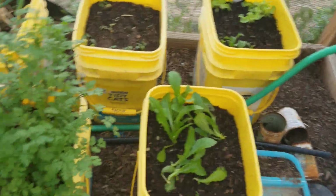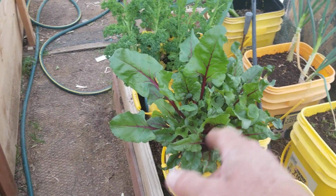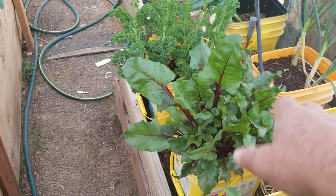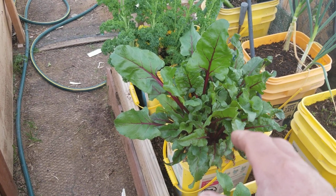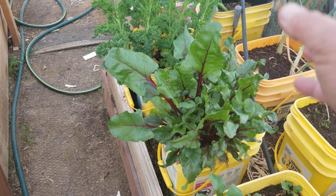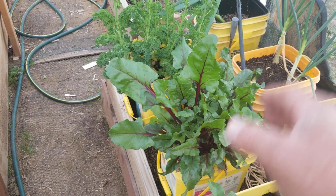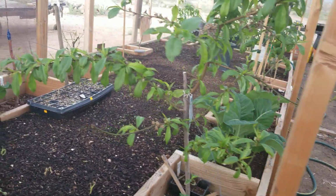But yeah, everything was just coming up just beautifully here. These beets here, I don't know if you know it or not, but the greens on these, you don't throw those away. Those are edible. You can put them in salads, you can put them in soups and stews, you can eat them raw, you can put them on a sandwich. They're delicious. So if you grow beets, don't throw away the greens. They are edible. All right, just wanted to let you know that.